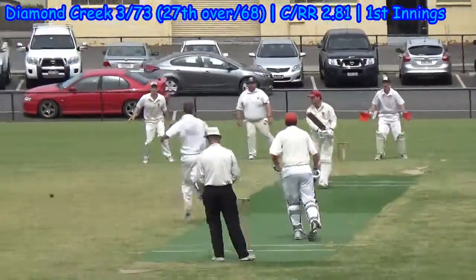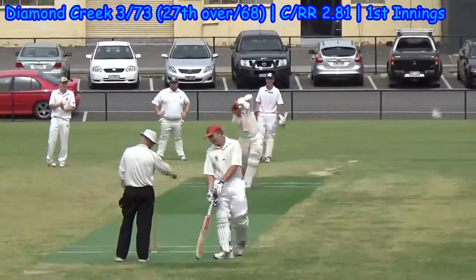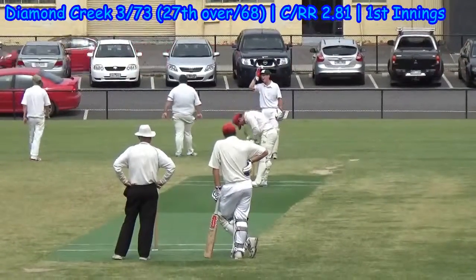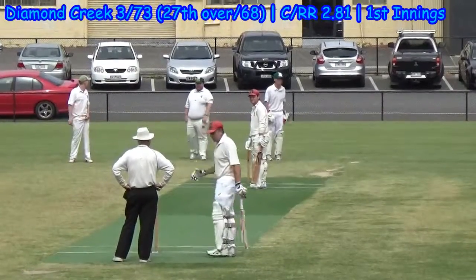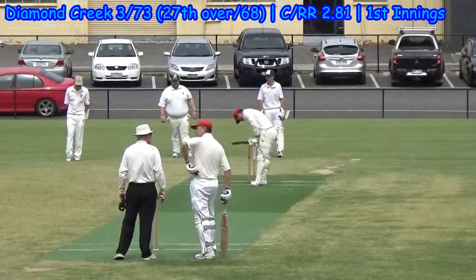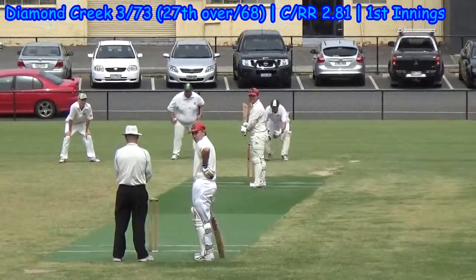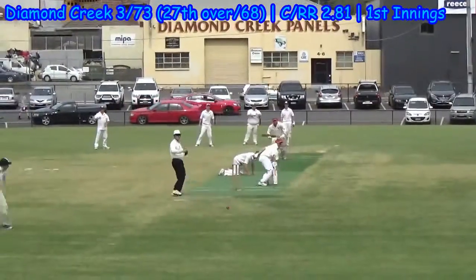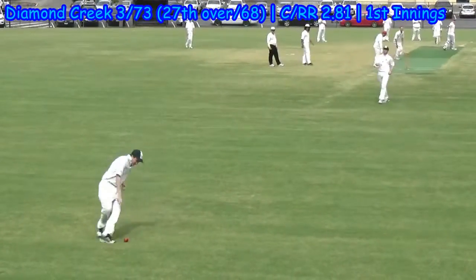Comes into bowl and defends it. Not the most convincing defensive shot, but it dribbles out into the covers for a dot ball. Well, this partnership is coming towards probably the most important one to decide whether or not Diamond Creek are able to take advantage of this good foundation or they flunk it. Because if this is a partnership that's worth 20 or 30, it means that Diamond Creek will have a competitive score no matter what. And it goes straight past the bowler. They're just going to get one.